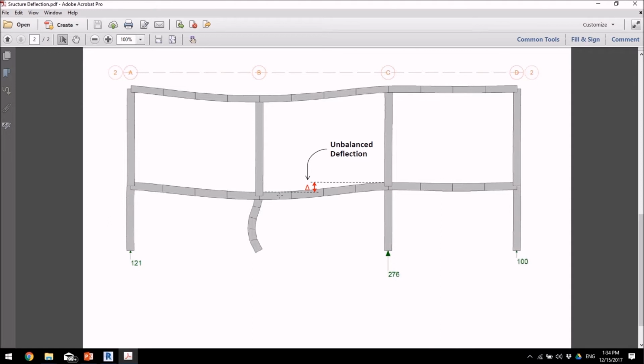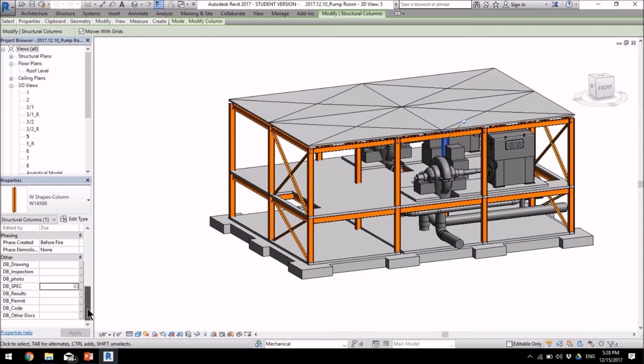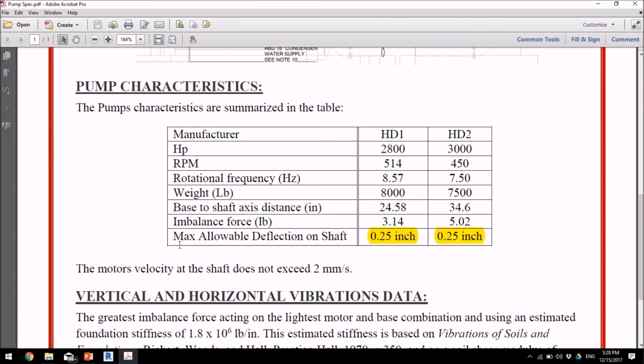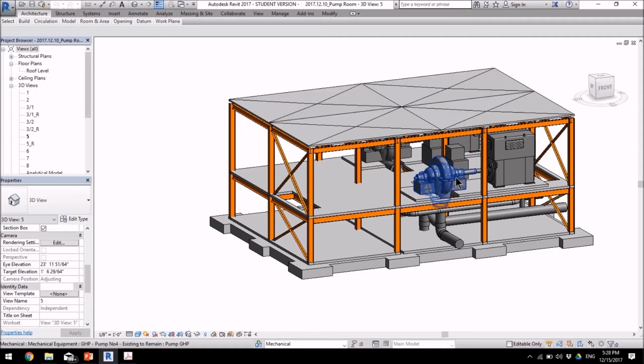Now, let's take a look at the specifications regarding the allowable deflections under the pump to see how this large deflection would affect the pump shaft. Here, we have the pump shaft manufacturer's catalog. According to this catalog, the maximum allowable deflection on the shaft is 0.25 inches, which is smaller than the unbalanced deflection caused by the buckling of these two columns. So, we can deduce that our post-incident analysis proved that the pump shaft break on the ground floor is the result of the fire inside the storage room. This was caused by the unbalanced deflection under the pump exceeding its designed tolerance.